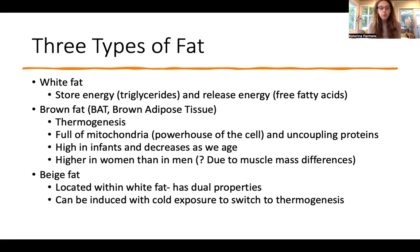So when we're born, we have a large amount of this brown fat, probably because we have a large surface area when we're younger, and so we are more likely to get cold. And so this increases our body temperature. And as we age, the amount of brown fat that we have decreases. Some people think that might have something to do with why our metabolism decreases as we age. One of the reasons. It also turns out that women have more brown fat in general than men.